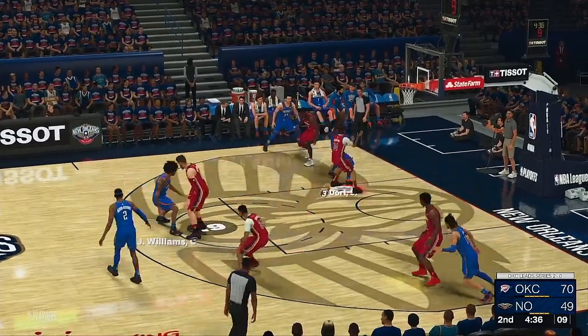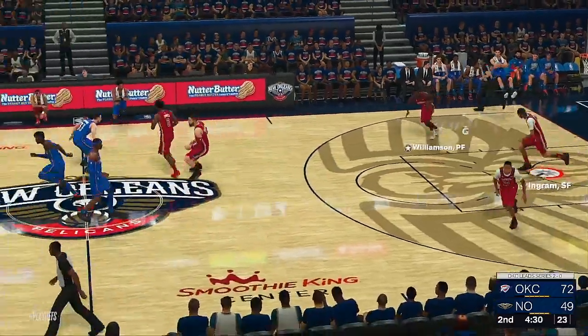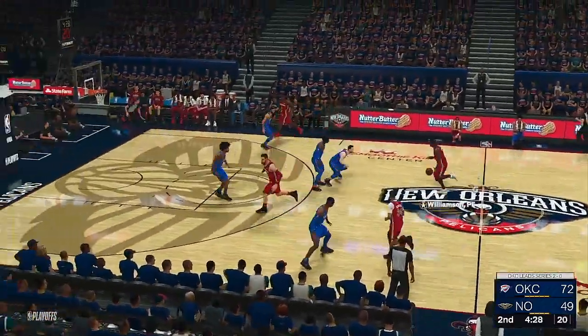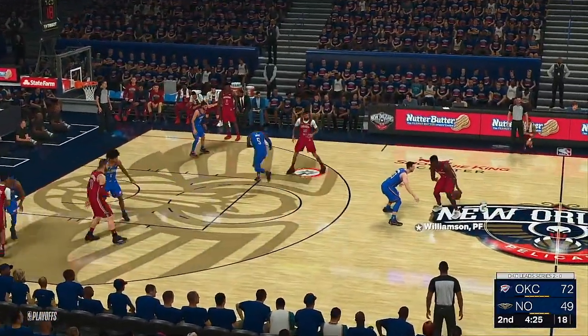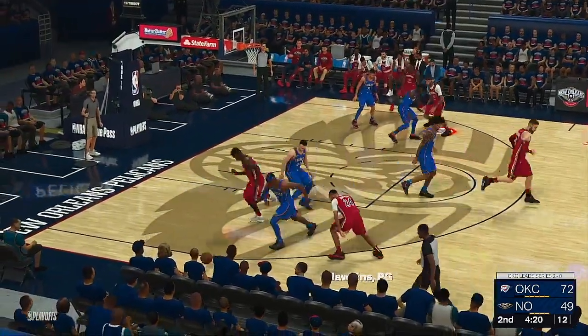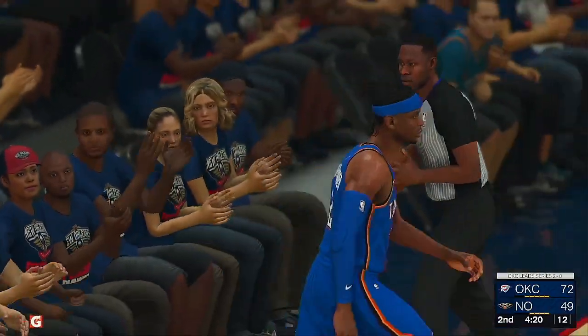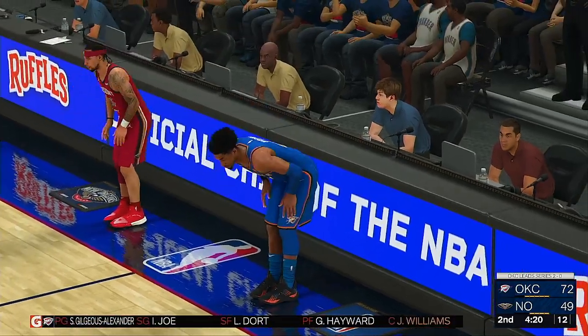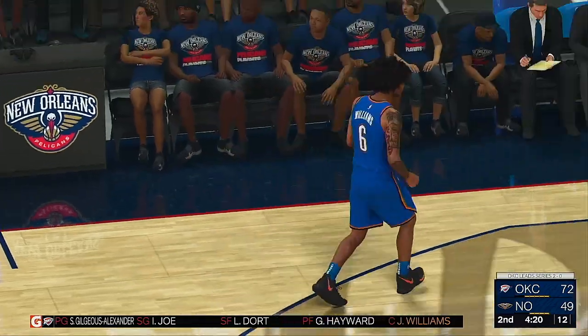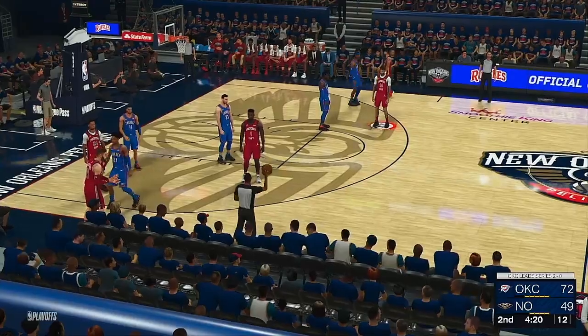Now the pass to Dortch. It's good. Great play by Williams to set it up. Williams has got 3 assists now in this one. And Dort has a nose for the bucket. Pass to Hawkins. They get a hand on it, and that's out of bounds. New Orleans will retain possession. And the Pelicans making a change here. Alvarado's checked in. And a switch here also for Oklahoma City. Wiggins is checked in for Williams.